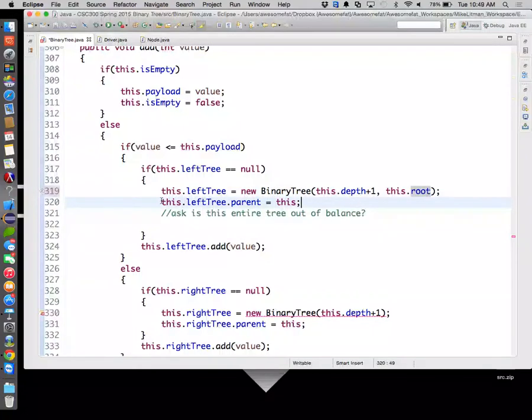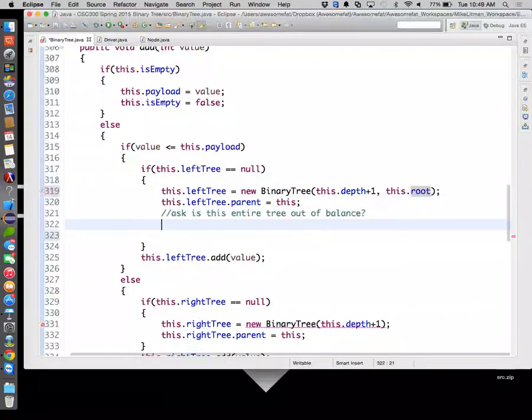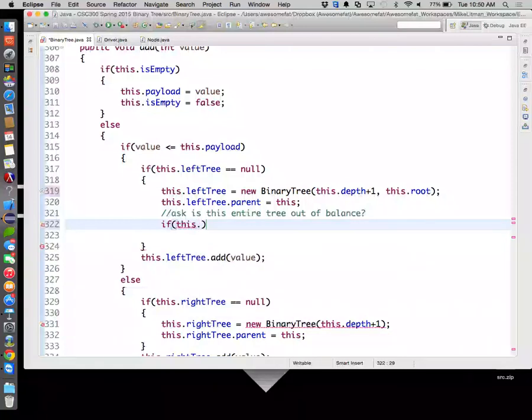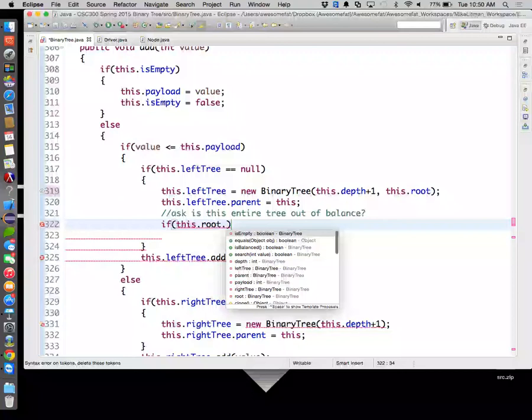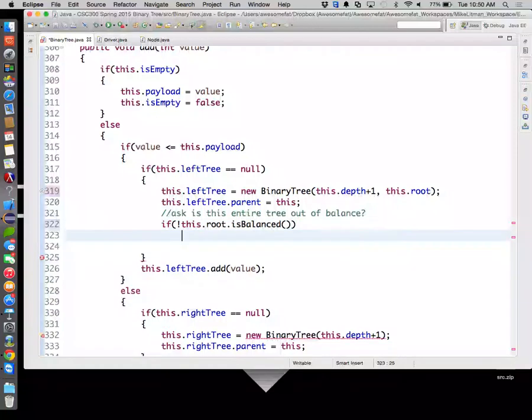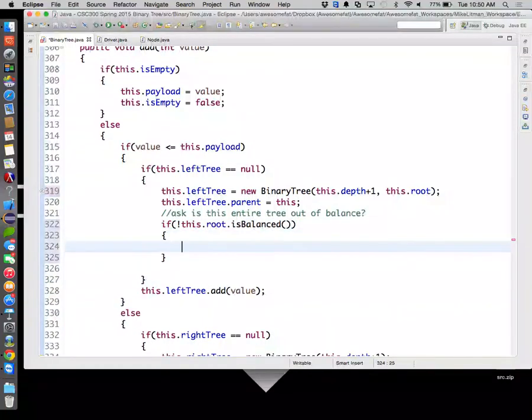Okay, we pass along the root. And then we set the left tree's parent to ourselves. Okay, now inside here, we can ask if the entire tree is out of balance. So now we can say, if this dot root dot is balanced, if the entire tree is not balanced, then we need to do some stuff. We know that the stuff we might need to do involves us, okay?